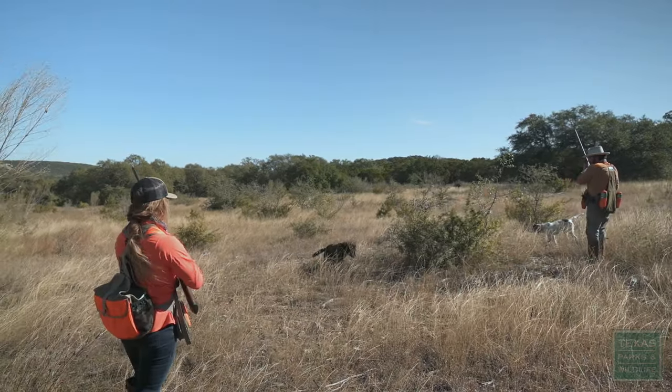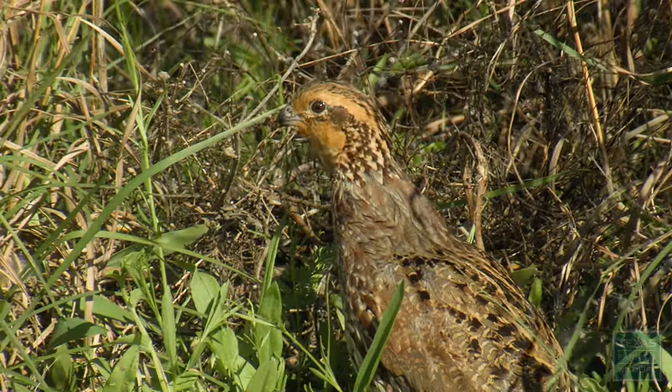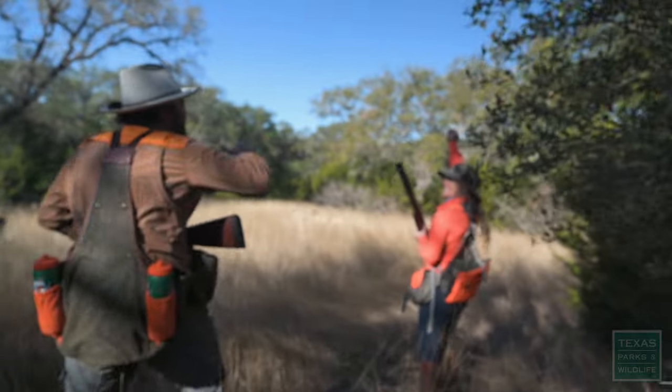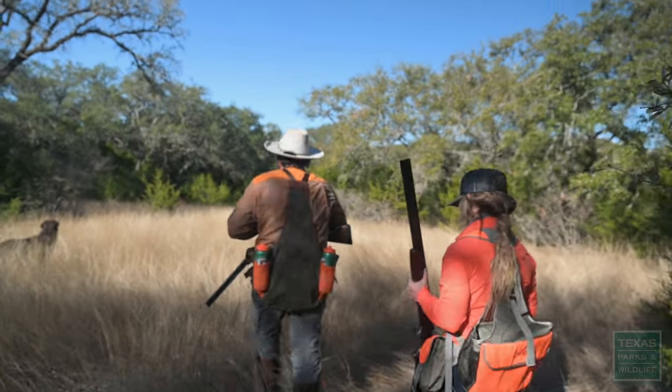But working with the Stewards program and having Ashley as a mentee has given me an opportunity to really, over a few months, talk about the dynamics of shooting. Do it. Nice! There it is! Yes! Good job.